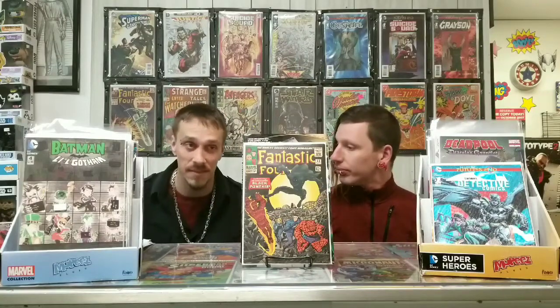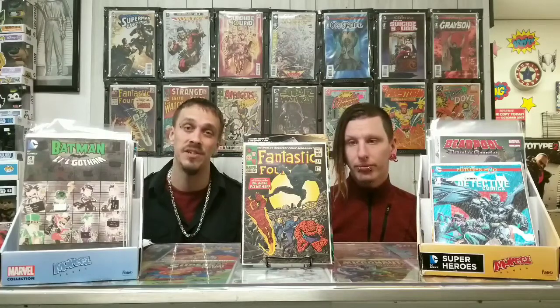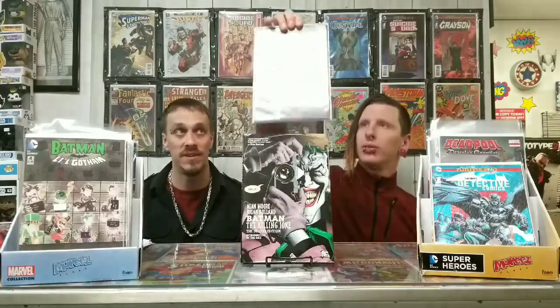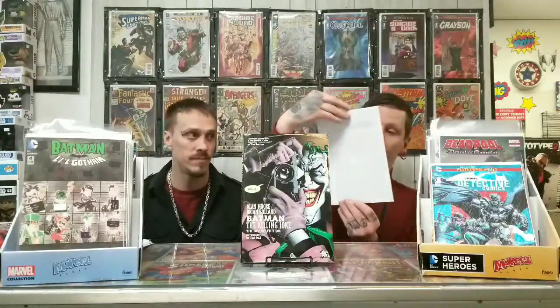But first up with comics, this is the first appearance of Black Panther, Fantastic Four, issue 52. The grade's low grade, but it still is what it is. It's probably about a 3.5. You can still read it. Very readable. It's still attached and everything. Very nice key issue book. What's it going for? $400. Yep.